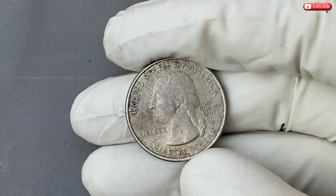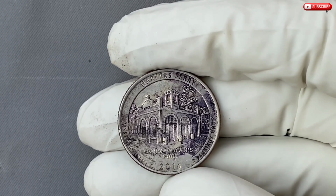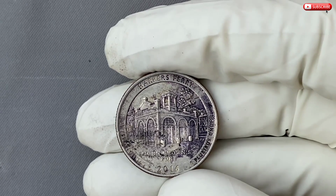If you have one of these quarters in your collection, take a moment to appreciate its historical significance and its potential value. It might just be worth a lot more than you ever imagined.